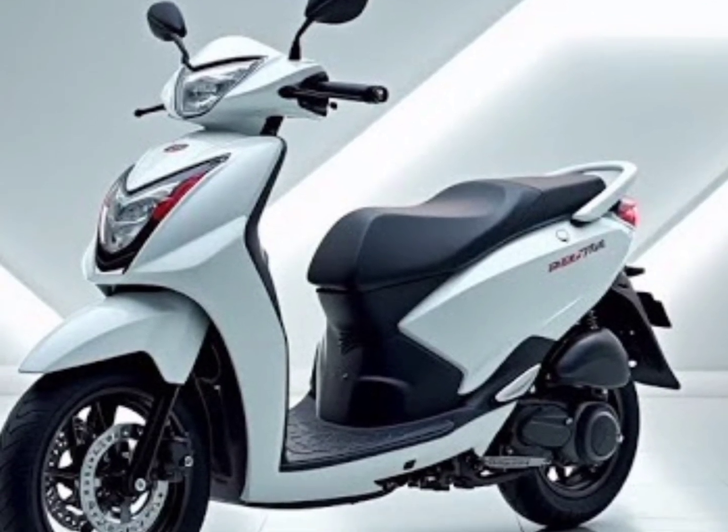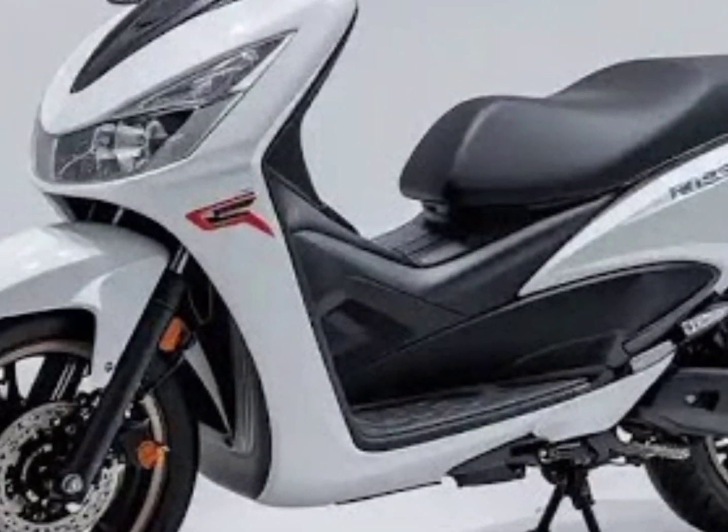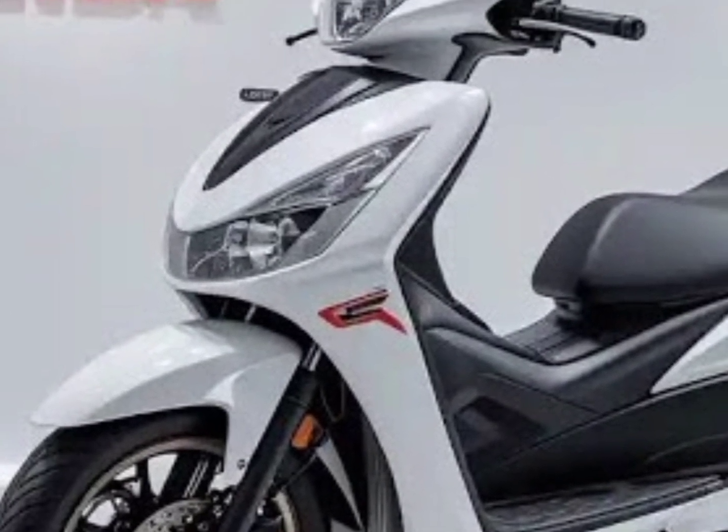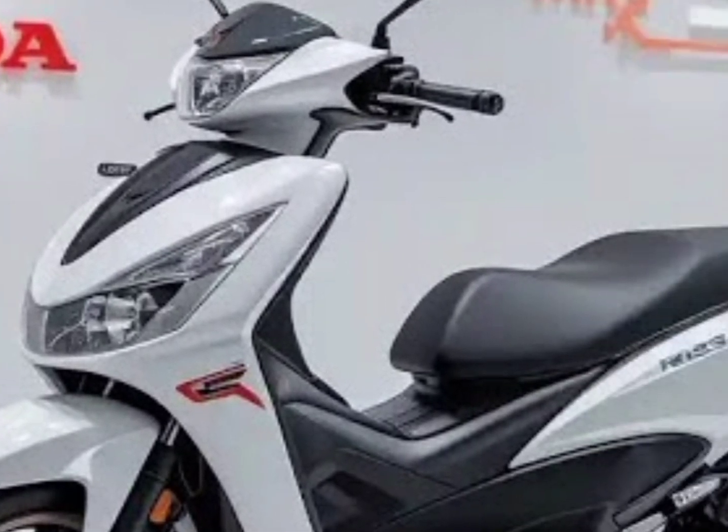Price and variants. Honda offers the Activa 7G in multiple variants, starting from an attractive base price, making it accessible to a wide audience. It's available in both standard and deluxe trims, with slight differences in features and styling elements.